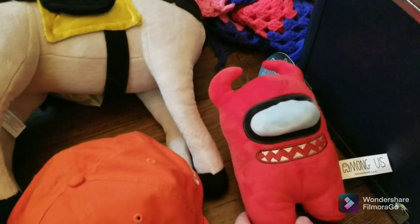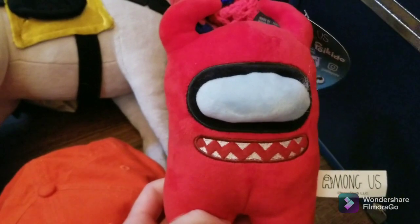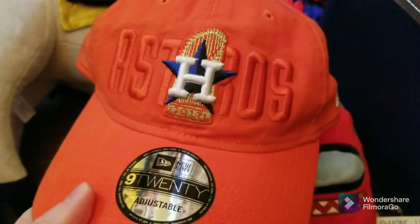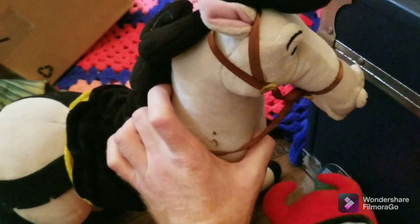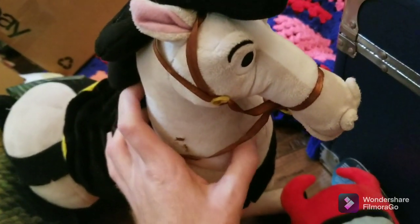A couple more sales for Tuesday going into Wednesday. This little Among Us plush sold for $23 on Mercari. I paid $7 or $8 for this at Walmart. This Houston Astros hat, probably paid $1 for it. Sold for $27. It's the 2017 World Series. They still have it, even though it's pretty controversial at the moment. Or not at the moment, but it was at one point. This little horse, I think this came in a big plush bag. Sold for $23 or $24 on eBay.